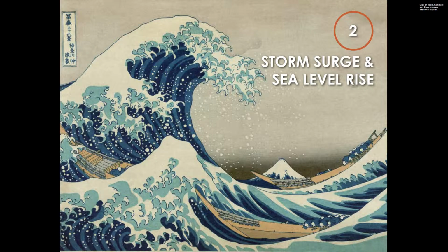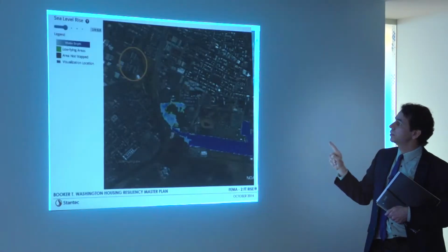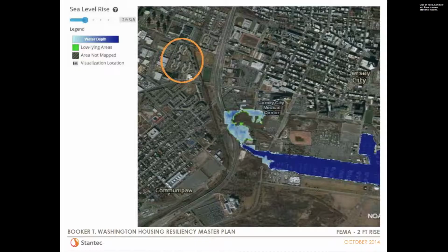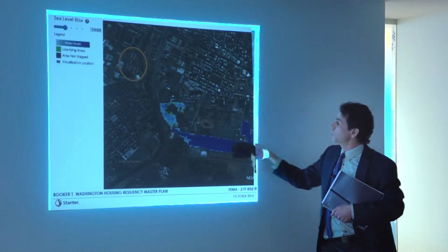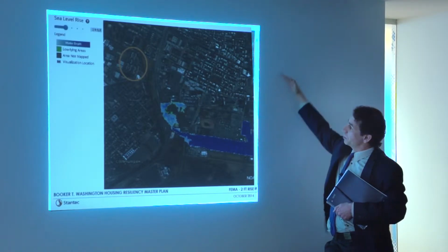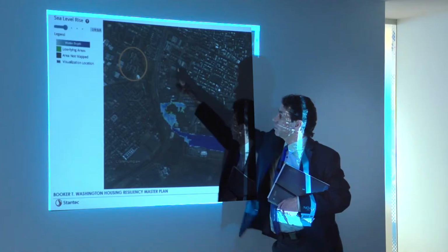So let's talk about the second type of flooding event, when you have storm surge and the Hudson River overflowing its banks. The next 5 slides are a series of slides that show the progression of water moving. Here's Booker T. Washington. This is the Morris Canal. The Hudson River is right over here. These are the railroad tracks and the big arterial.